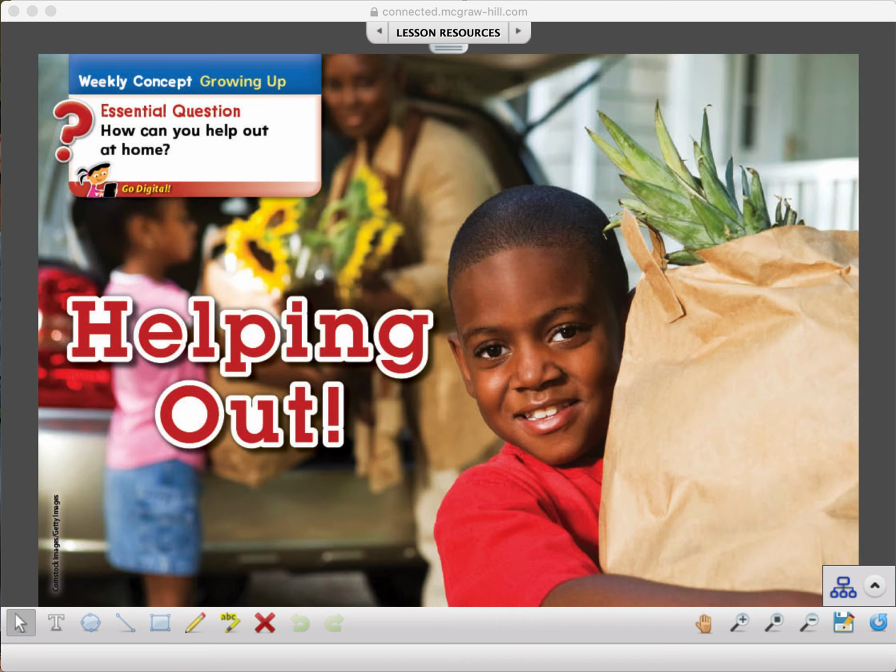Throughout the week, you should be thinking of ways to help out at home. Today, try to do one thing that shows that you can help out. Maybe you can help fold some laundry today. Let's discuss our two vocabulary words for today.